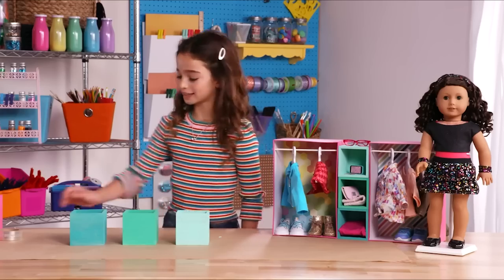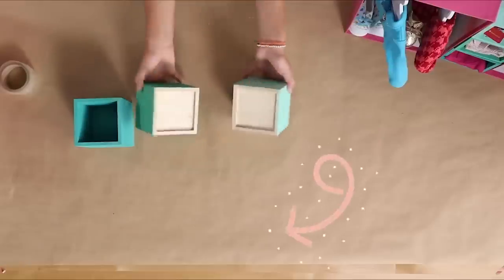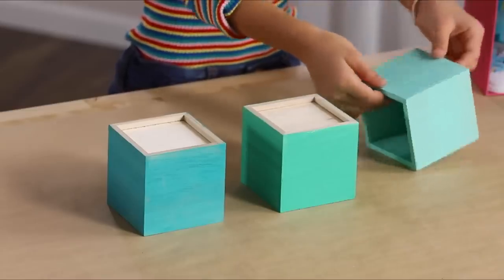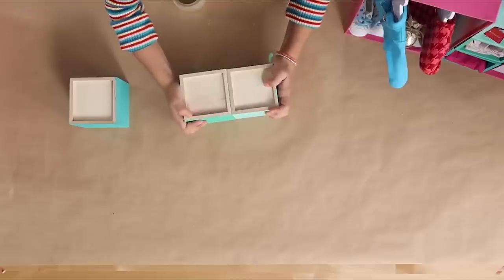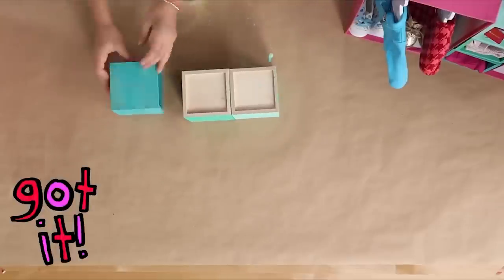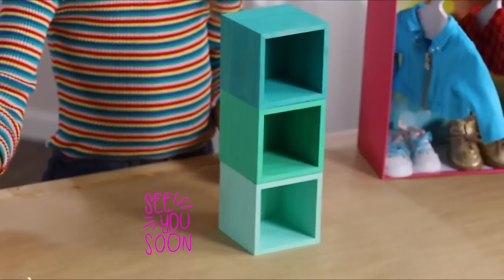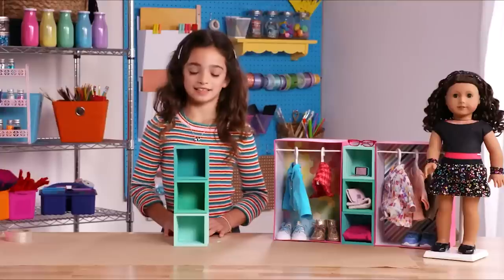Next, we're gonna glue the boxes with sticky dots. Flip them upside down and glue it on the sides. I chose sticky dots so that way if I want to change my closet later, I can. When you're putting them together, make sure they're nice and even. When I flip it over, you can see the ombre colors. I'm gonna put the cubes aside while I make the closets.